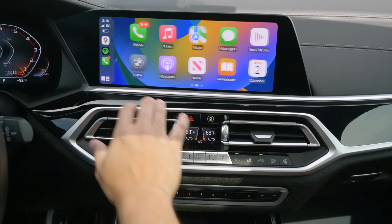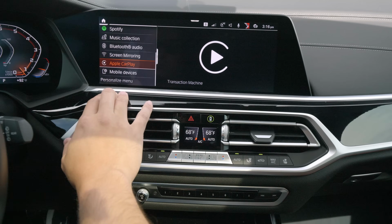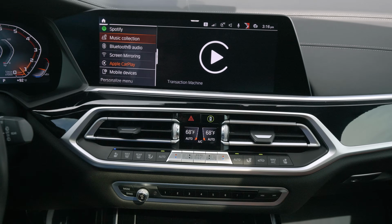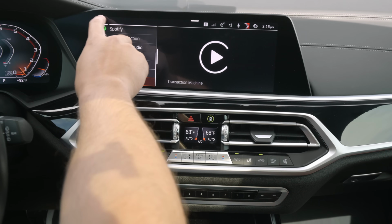There's minimal lag and delay. My phone always pairs up quickly. Android Auto Wireless and Apple CarPlay Wireless boot up almost instantaneously. Now, I do a lot of profile switching, which is one weak point.